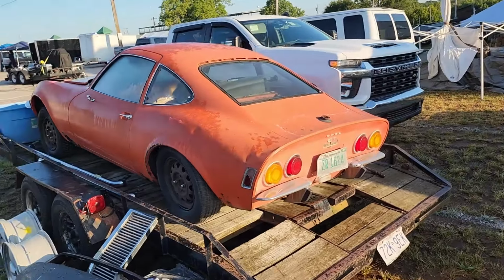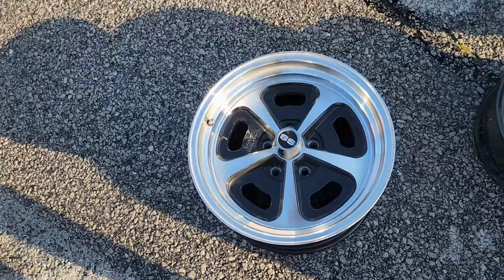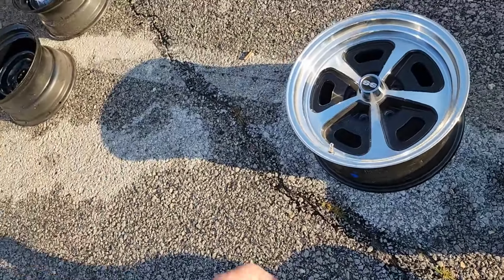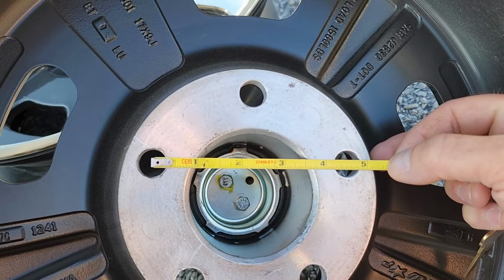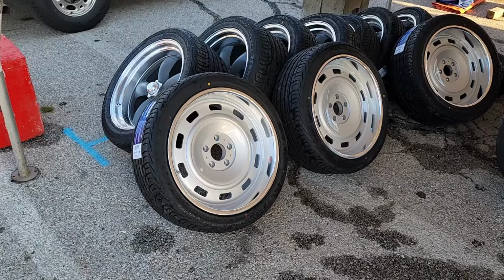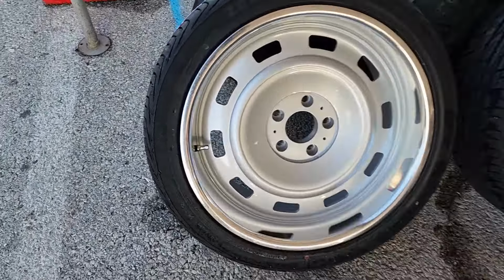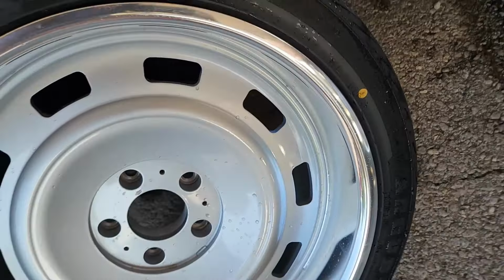Opal, okay, that's what I was thinking it was. Looks like they only got two. Five on four and three quarter, looks like. These are pretty cool. Guessing they're 20s or 22s. Look like old rally wheels. Up there, yeah, 20s.